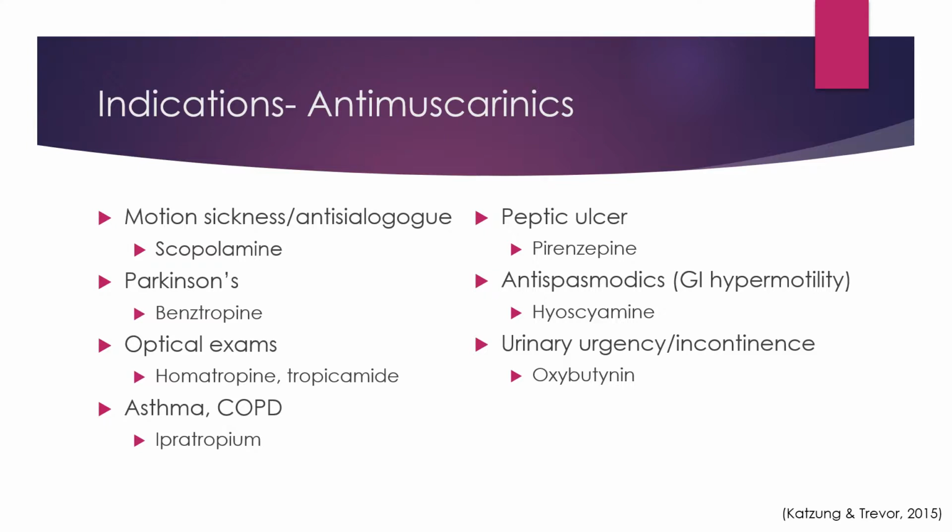Ipratropium, used via nebulizer, is used to manage and treat symptoms of asthma and COPD due to its bronchodilating effects. Pirenzepine is a drug that is used to manage peptic ulcers. It inhibits gastric secretion and promotes healing of duodenal ulcers. Hyoscine is a drug that helps with GI hypermotility and is usually used to treat irritable bowel syndrome. And oxybutynin is used to treat an overactive bladder.